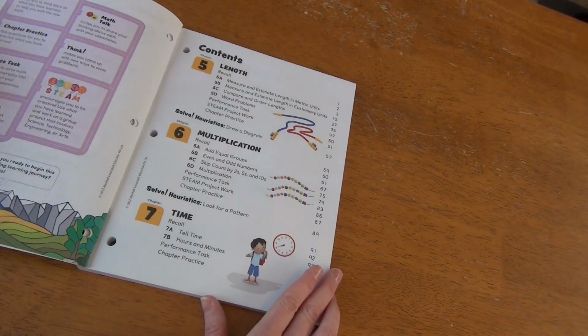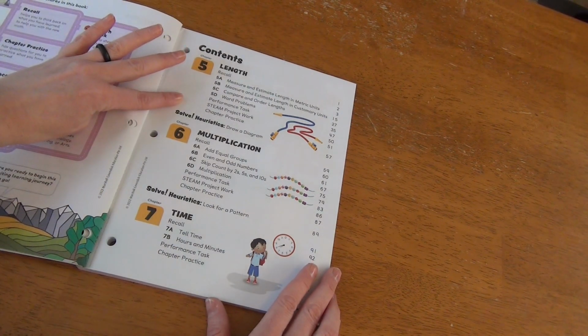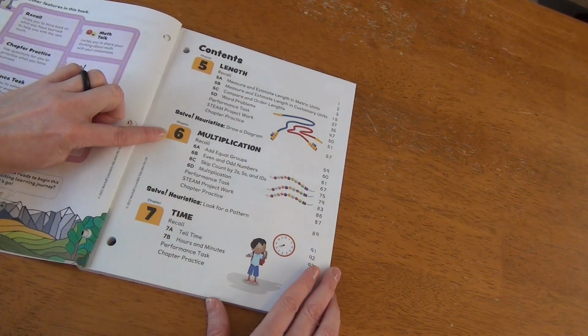So we have our content. It's showing chapter 5, this is what they're going to learn. Chapter 6, this is what they're going to learn.